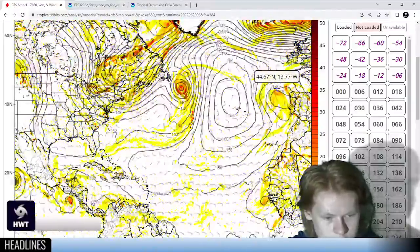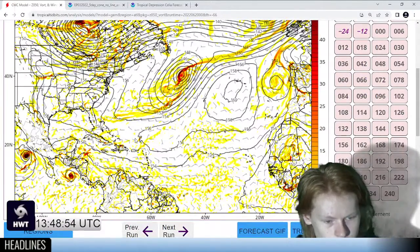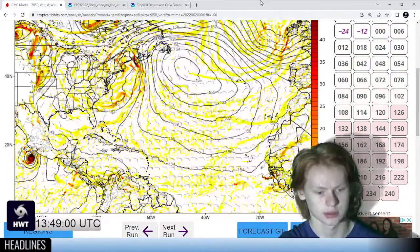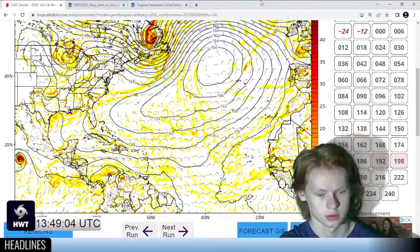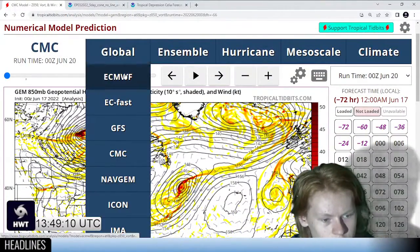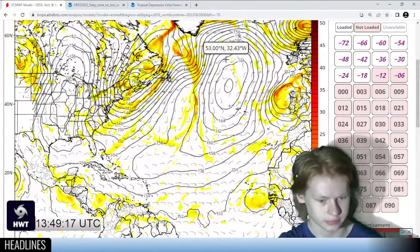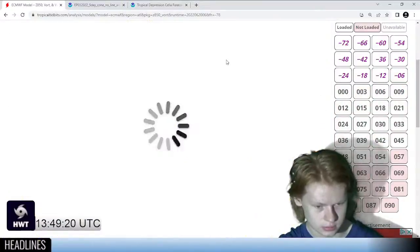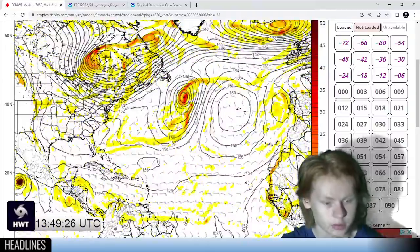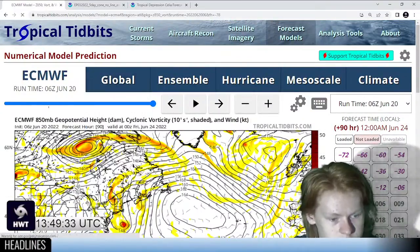I'm going to look at... I swear it was a CMC. Which model was it? Was it the Euro? People were saying, oh, it's a CMC, it's the Euro. I'm like, I ain't seeing that. Right now, they're not showing it anymore, but they had been showing something developing in the Caribbean. However, I do want to take a look at the GFS again.